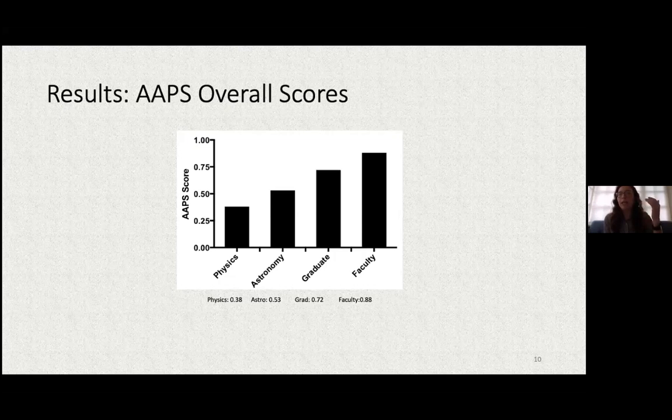So a 1 would indicate an expert-like response, whereas a negative 1 would capture a novice-like response. So 0 is somewhat neutral. And you can see here that the physics on average is lower than the astronomy, and that's what I had mentioned that I had uncovered in previous research. So the goal was... Melanie, could you please give some examples of the questions from the AAPS survey?